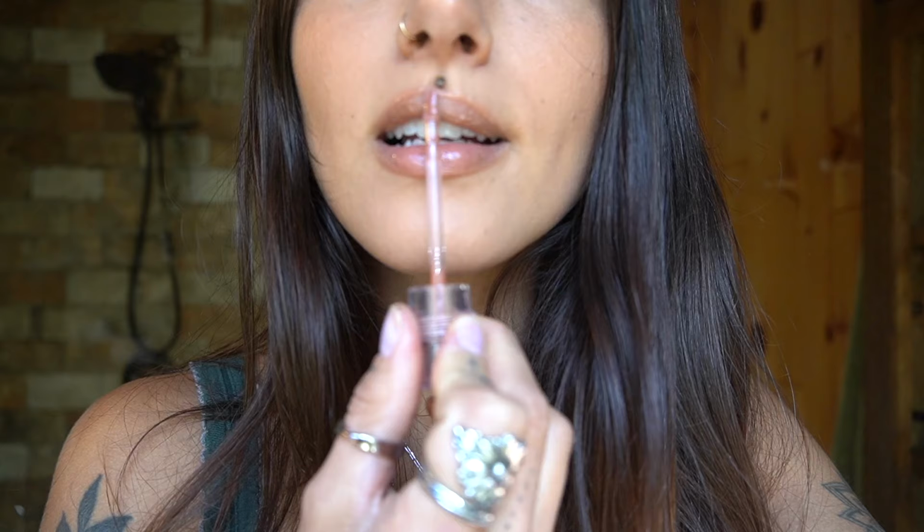That's it. And then you could just leave it at that, but I'm gonna take this lip gloss from Tower 28, and this is in the shade Cashew. I'm doing this because it has a little bit of color. The first product I used is totally clear, so that's gonna be it for the makeup.